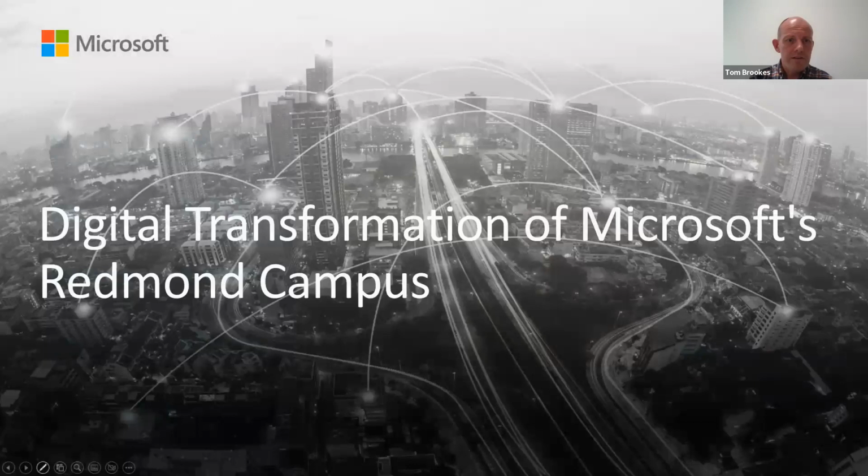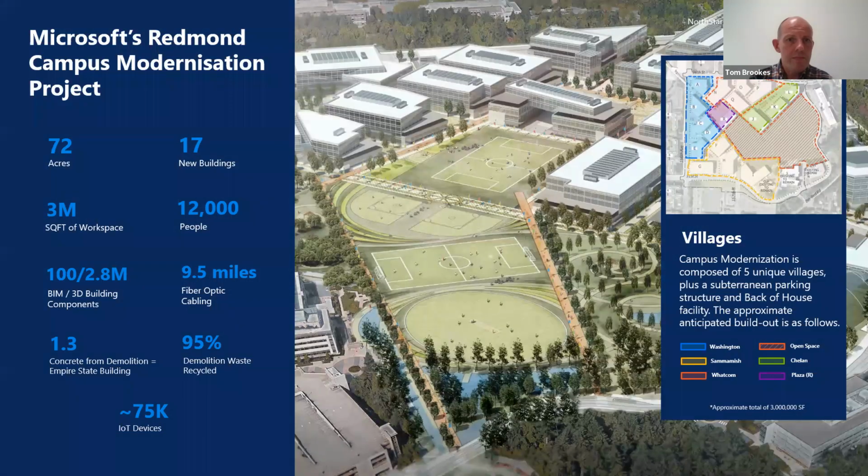So firstly, let me talk around the scale of what the project was all around. So we're very fortunate in the fact that we have a very large campus over in the US, and we actually own the building space and the buildings and all the operations that we can put in those buildings. And what we want to do is build a set of 5 unique villages there related to some of our business units, but all completely interconnected through subterranean parking, through bus services which run around it.